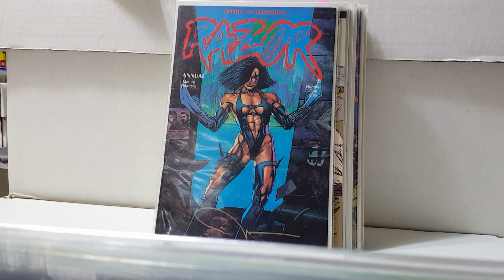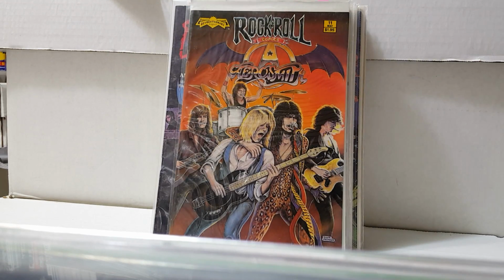All right, like these Rock 'n' Roll Comics, they're not worth a lot, except for the first print of number 1 with Guns N' Roses. That can still get $5, $10, $15 maybe. But this is number 11 with Aerosmith.